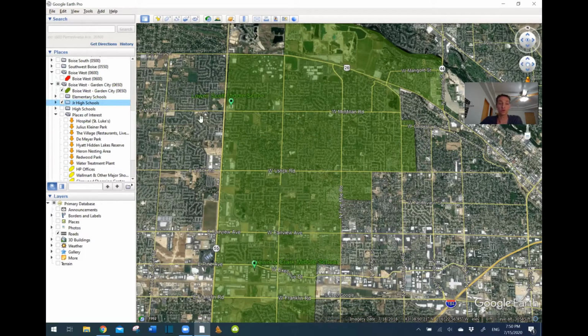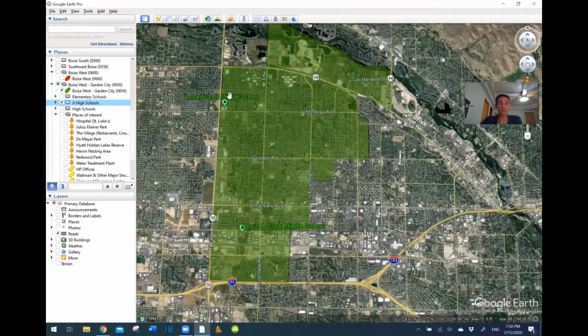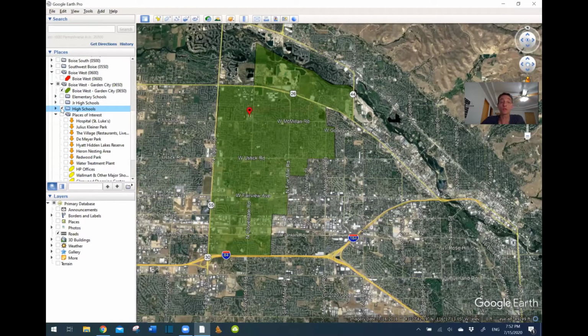And here are the middle schools, 2 of them, Lowell Scott Middle School and Lewis and Clark Middle School. Lowell Scott Middle School also ranked quite high overall. It scored an 8 out of 10. There's one high school in West Boise, Garden City, and that is Centennial High School. Overall, it scored a 6 out of 10 in the various categories.